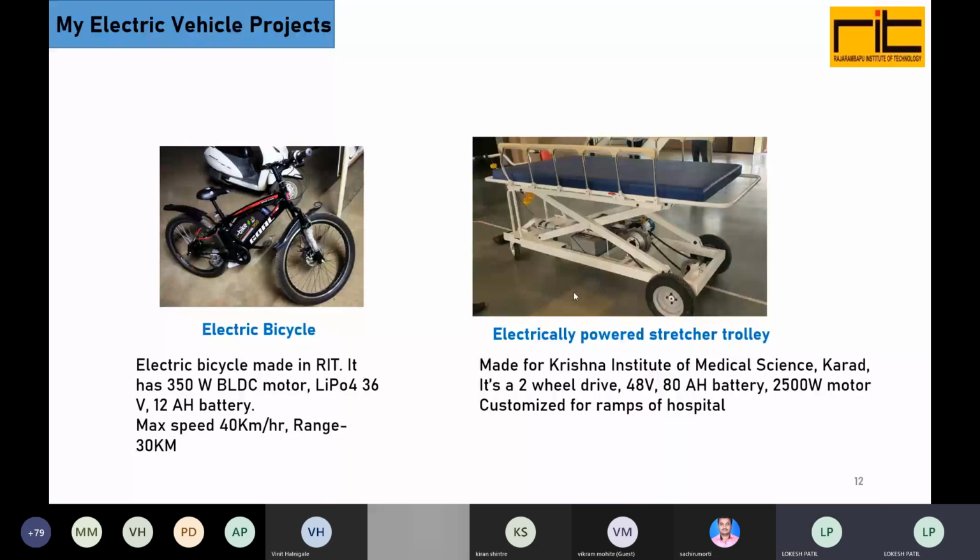If I talk about the specification of this, a 350 watt BLDC motor is fitted over there. This is completely a hub motor. The battery uses lithium ferrophosphate. I told you it's one of the safest batteries because a normal lithium battery catches fire as it comes in contact with moisture, right? And with lithium ferrophosphate, even if moisture comes in contact with it, even if you drill it, even if it goes through an accident, this is a very safe battery. It is a 36 volt and 12 ampere hour battery, so its range is 30 kilometers. Once you charge it, the bicycle may go for 30 kilometers.